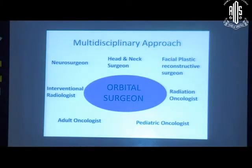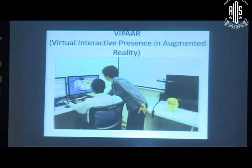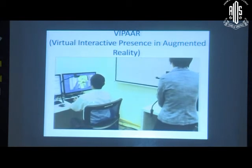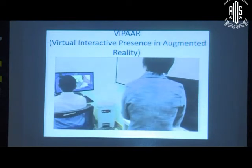So what is new in orbital surgery is multi-modality, multidisciplinary management, and we have to start working together as well. So the future is, number one, patient-specific implants, which are going to be useful. We are now starting to use virtual reality surgery. This is a demonstration of concept where you can have the real surgeon in the operating theater, and you as an experienced person can be staying outside the room using technology, where we are actually using a traditional iPhone and iPad or whatever it is.